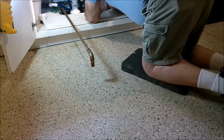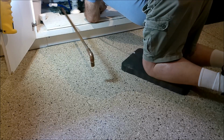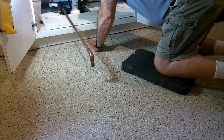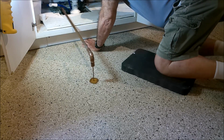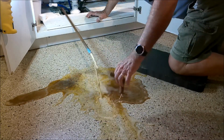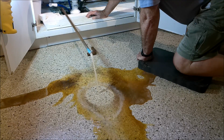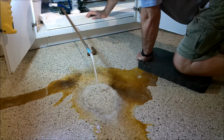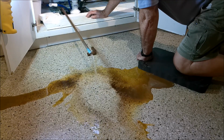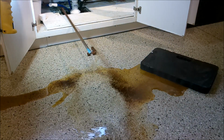You can hear how well it did. Now, anything that's in these lines, this should flush out. Ooh. Nice and black. That's why I like to flush it. Get all of this out of here before I turn things on. Water's starting to clean out now.